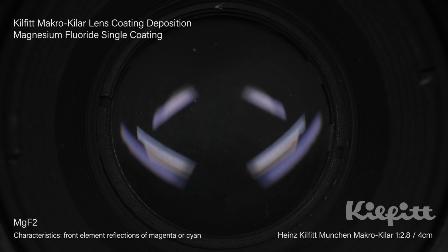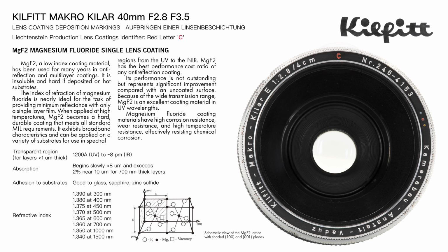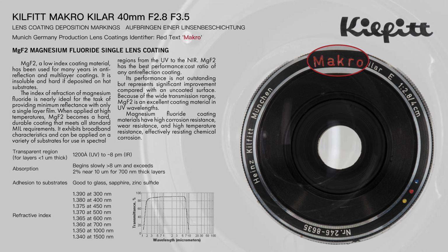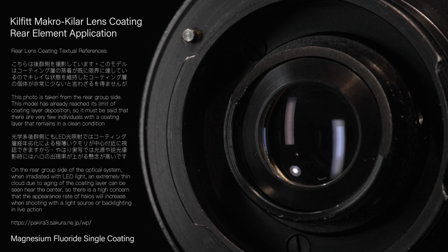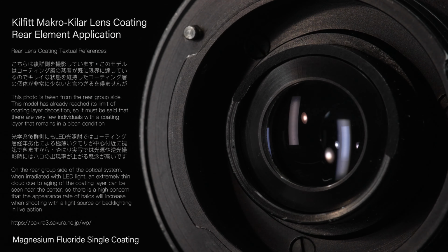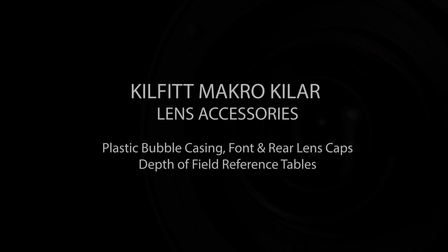Application of a magnesium fluoride single lens coating characteristically exhibits front element reflections of magenta or cyan, first identified via inclusion of a red letter C on the lens nameplate. Coating identifiers were subsequently changed for lenses manufactured in Munich, with the word macro engraved in red. Reference has also been made to the application of coatings on the rear lens element, for lenses of apochromatic specification, whereby it is speculated that the coating deposition was used in part to correct color wavelength transmission.